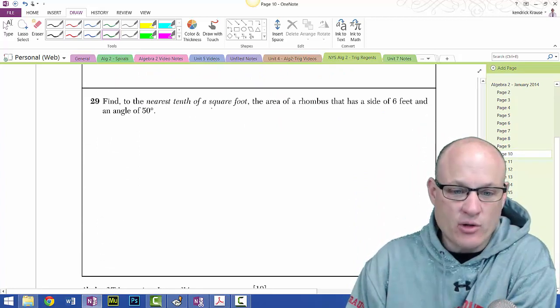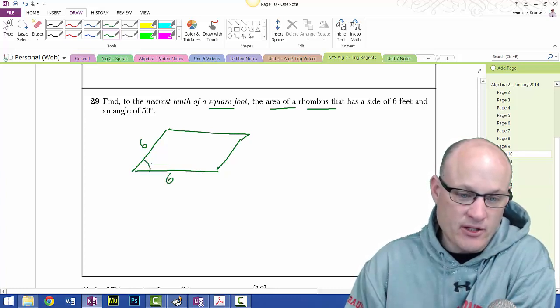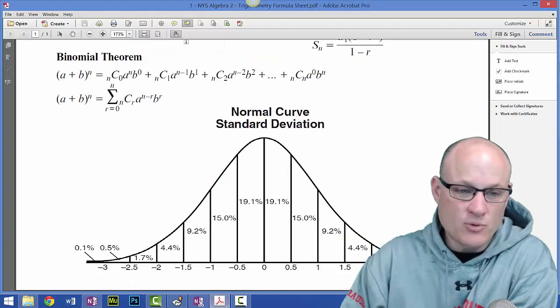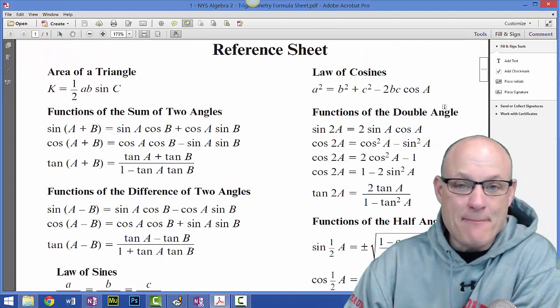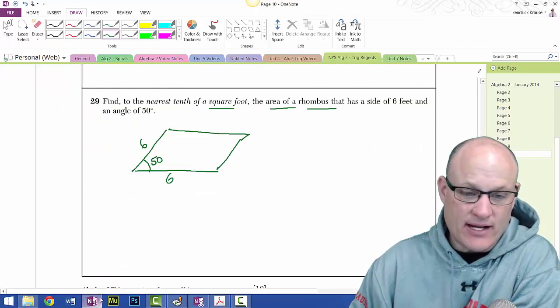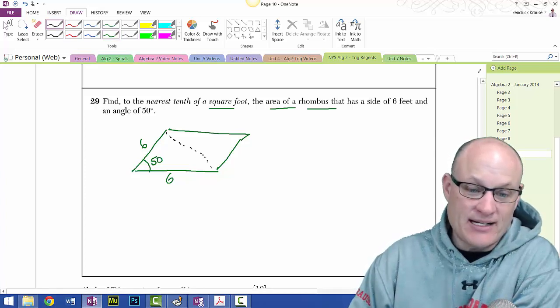Find to the nearest tenth of a square foot the area of a rhombus that has a side of 6. So if I have a rhombus, that's my best attempt at a rhombus, all sides are the same, and we have a 50-degree angle in the middle. Now, if you remember correctly, we're going to use the formula up on top that says 1/2 ab sine C. That's the area of a triangle. Remember, that's not what I have here. What I actually have here is 2 identical triangles.